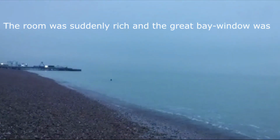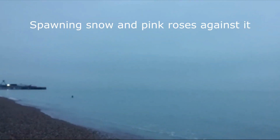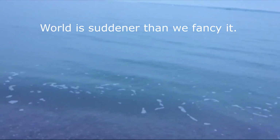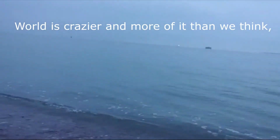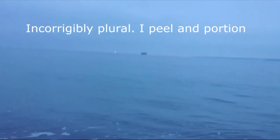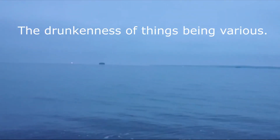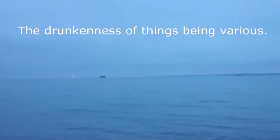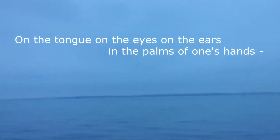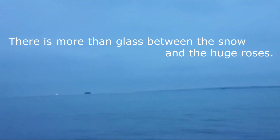I'd like to share one of my favourite winter poems, and that's Snow by MacNeice. The room was suddenly rich, and the great bay window was spawning snow and pink roses against it. Soundlessly collateral and incompatible, world is suddener than you fancy it. World is crazier and more of it than you think, incorrigibly plural. I peel and portion a tangerine and split the pips and feel the drunkenness of things being various. And the fire flames with a bubbling sound, for world is more spiteful and gay than one supposes. On the tongue, on the eyes, on the ears, in the palms of one's hands, there is more than glass between the snow and the huge roses.